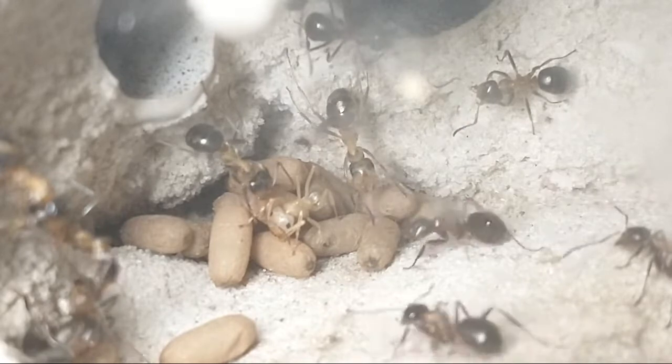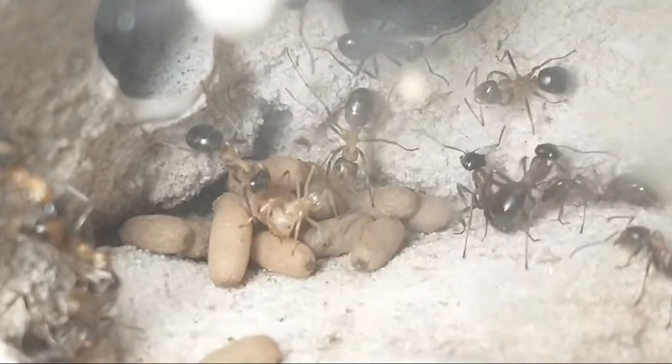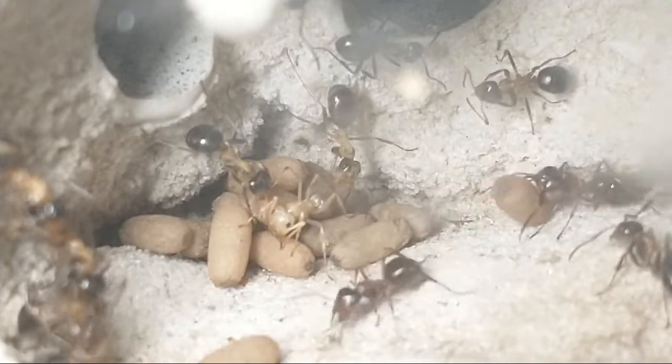There, finally. Got her in focus. It's probably my favorite ant species, and then their babies are my favorite.